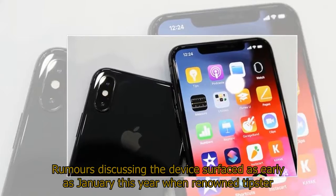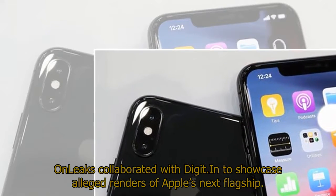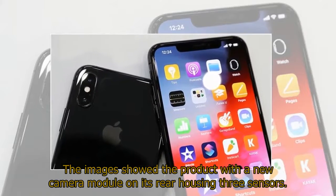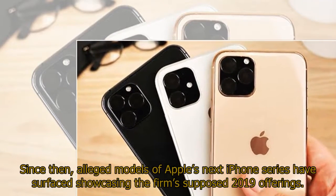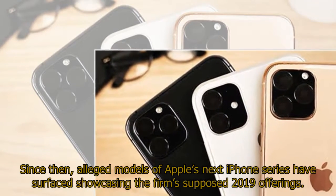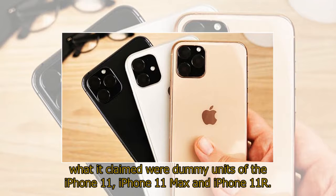Rumors discussing the device surfaced as early as January this year when renowned tipster OnLeaks collaborated with digit.in to showcase alleged renders of Apple's next flagship. The images showed the product with a new camera module on its rear housing three sensors. Since then, alleged models of Apple's next iPhone series have surfaced showcasing the firm's supposed 2019 offerings. One of the most prominent of which arrived courtesy of Mobile Fun.